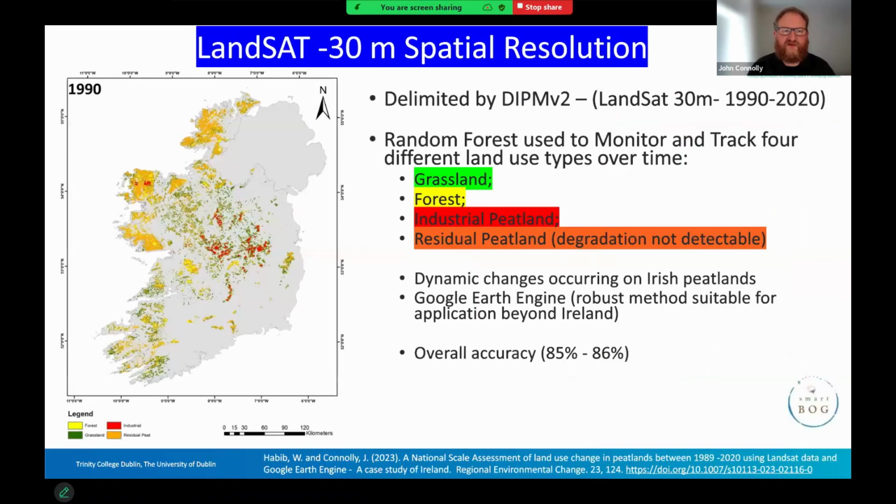And when we move on to the next one, it's around the same resolution, 30-meter spatial resolution with Landsat. And with the Landsat data, because the record goes back to 1984, we can look at these land use dynamics in the landscape. So this is Wahaj's work, where he creates this fantastic animation that shows that land use change over time.